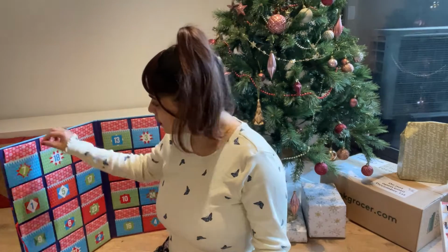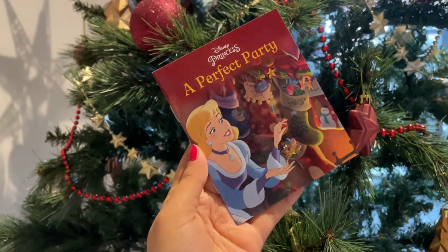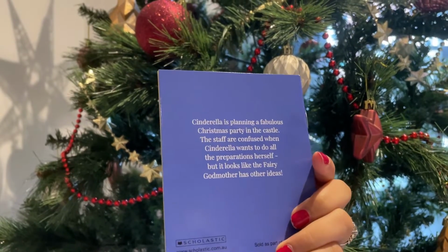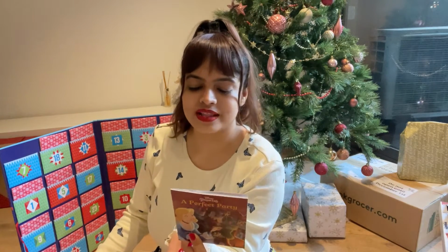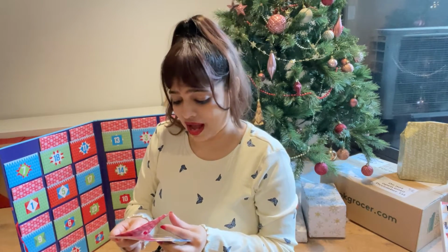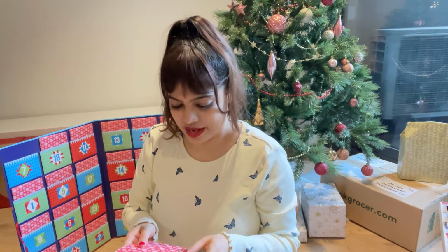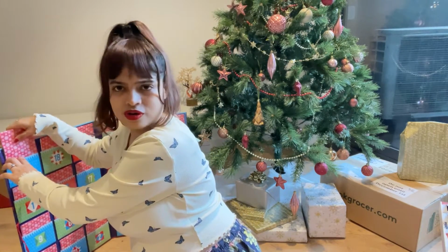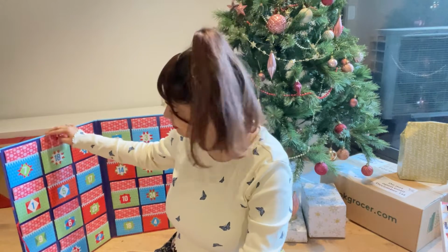Where's the seventh one? Oh, here's the seventh one. Let's see. This is A Perfect Party. So we have Cinderella here. Cinderella is planning a fabulous Christmas party in the castle. The staff are confused when Cinderella wants to do all the preparations herself. But it looks like the fairy godmother has other ideas. Of course. I could recognize the character. That's actually a big deal, because I have bad memory, and I think the last time I watched any of these movies was when my age was in single digits. Now it's in double digits.